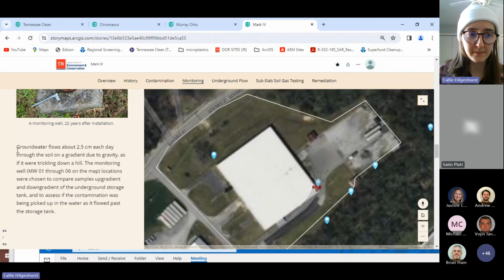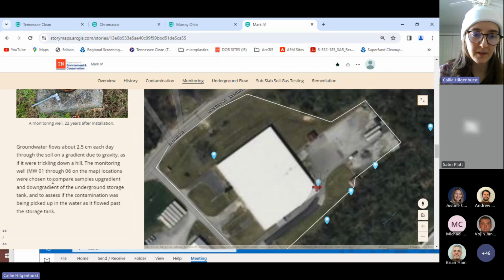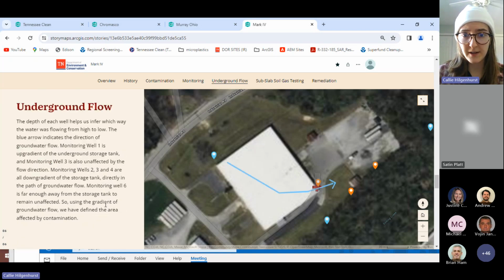Because this is designed for the public, I explain that we know groundwater moves in a certain direction, and we know it moves at this rate. That's why we picked these locations. These spots were where we saw chlorinated solvent contamination, while the other 3 didn't have any. I also explained that the groundwater flows this way, so any contamination that might have come from here would make sense to show up along the path of groundwater, instead of up here, down here, and all the way out here, where the groundwater probably wouldn't have picked up contamination.